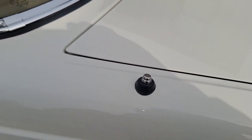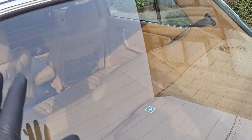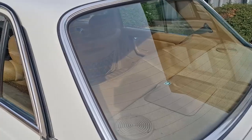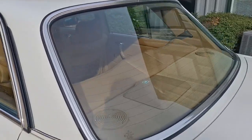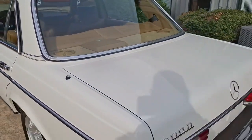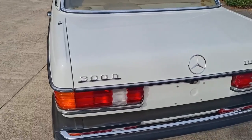Antenna grommet, perfect. First aid kit lid, perfect. No fading, no cracking. You can see the back of the seat too. This never sat out in the sun. The gasket back here, perfect condition. And of course, Scott removed the emblems when he buffed and polished. Those have all been reinstalled.